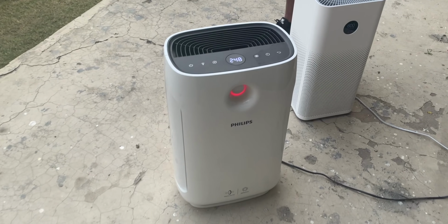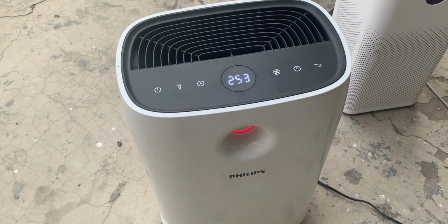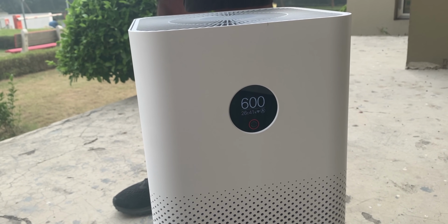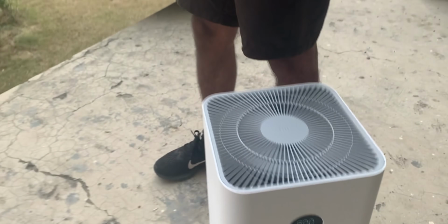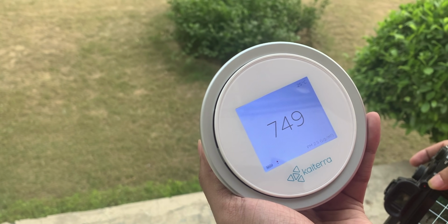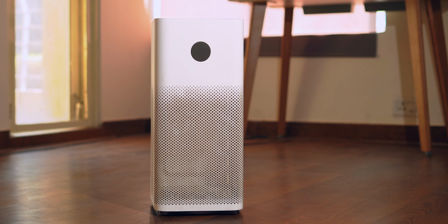Similarly, if you're buying an air purifier just because it has a display, that's also not wise. For example, the Philips air purifier can only show readings up to 280 and the Mi air purifier only goes to 600. And if the pollution is more than that, you can't expect the readings to be accurate. Look, the point is features like display and smart app connectivity are useful but often gimmicky, and that's why they should never be the primary reason to buy an air purifier. Rather, you should look for values like CADR or even a true HEPA filter in an air purifier.